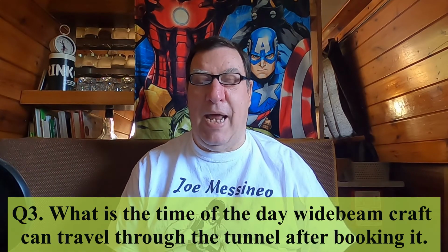Sticking with Braunston, and this is for Braunston Tunnel and also Blisworth Tunnel, both of which I do on this trip. If you're a wide beam boat navigating these tunnels, you have to book passage 48 hours in advance. What time of the day will you be allowed to travel through the tunnel? So that is, if you're a wide beam boat, after you've booked your passage, what time of the day will you be travelling through the tunnel?